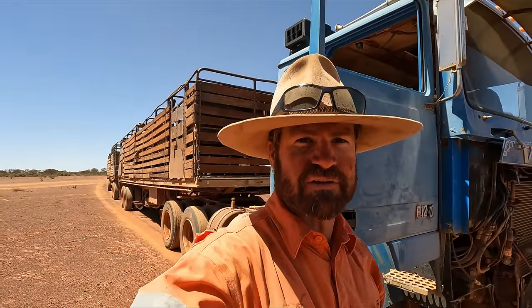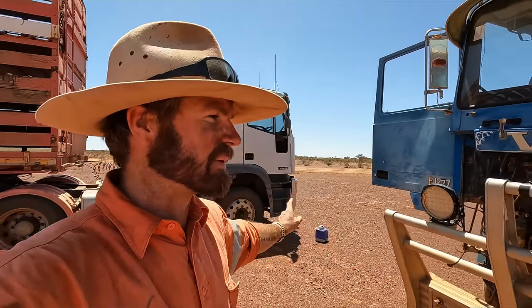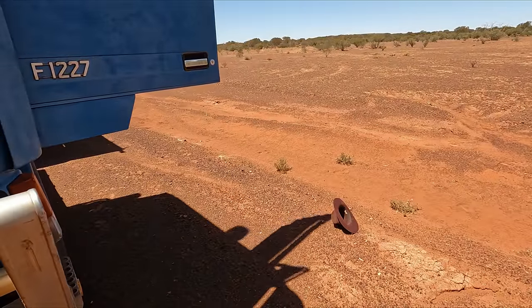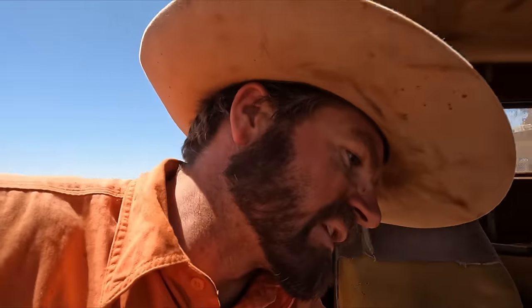All right, so we've just pulled up near Parsons Long Airstrip, and Jasmine and I are just going to swap over to the Iveco. So we've got all those boys on this truck and they're going to have a little bit of a rest while we go get some of their mates and bring them in.